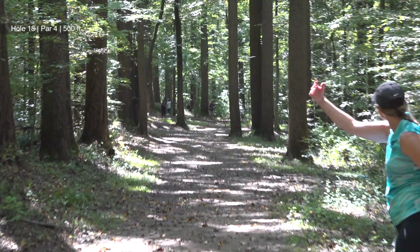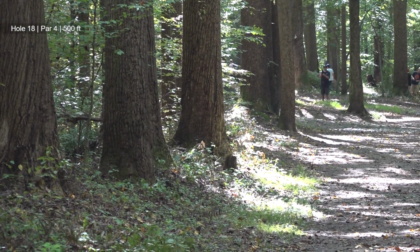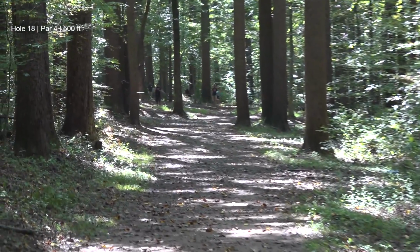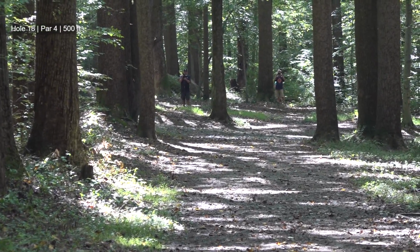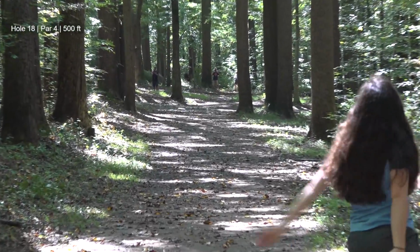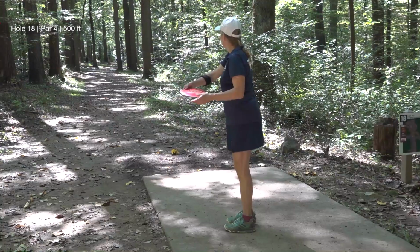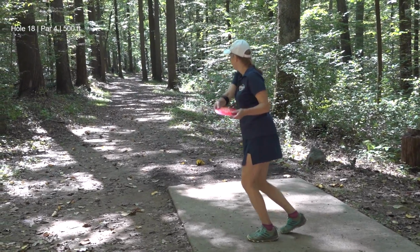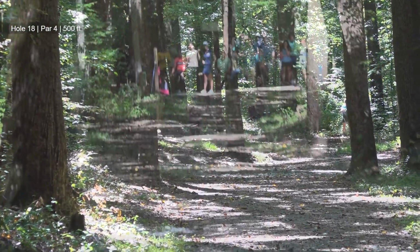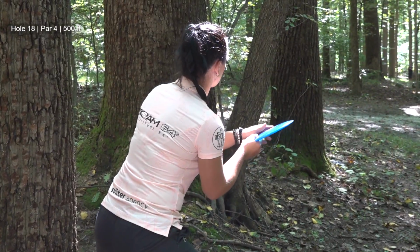Hole number 18, the final hole, 500 feet. Again, you have some trees, but you really just want to be straight, and then at the end a little bit left, so then you have a good upshot to the basket, but not where Kristin is actually. And I pulled it a little left on my shot, so I have some work to do on the left side. I like where Paige put hers. She probably wanted to go a little further. She threw that a little low, but you want to pass that tree in front of you. Maybe Elaine will show us how it's done. I would say that's pretty close. She's a little blocked, but she'll be able to manage that.